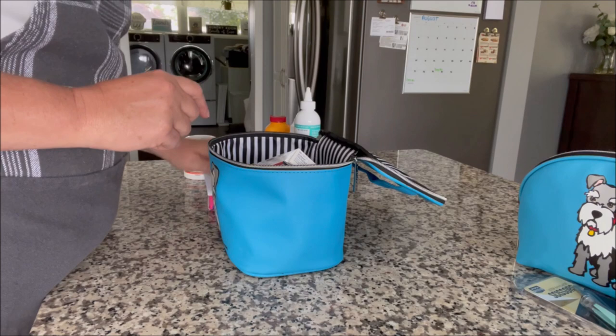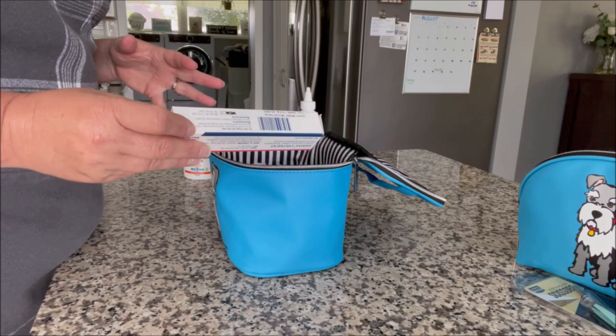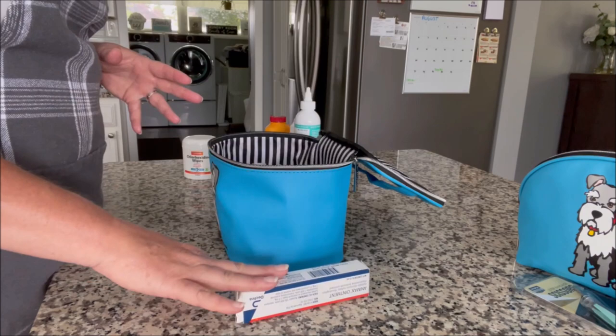I also have in here leftover creams, like this is the leftover cream for Miggy when he was having his issue after he broke his toenail. Some tissue was growing on top of the wound and stuff, and we had to put the steroid cream on, so I kept that because there's half a container left.